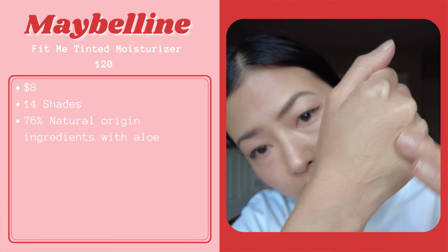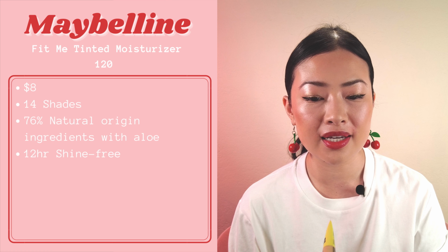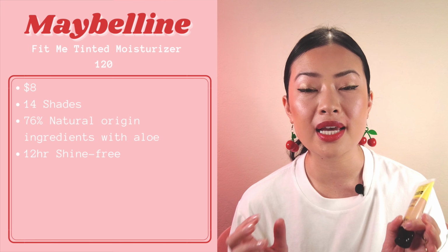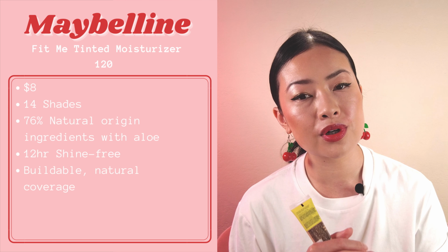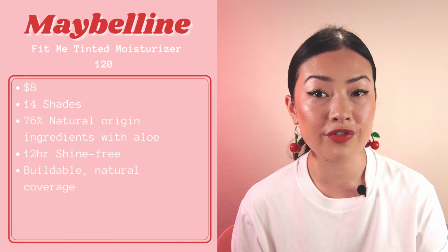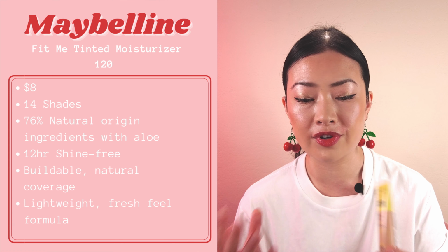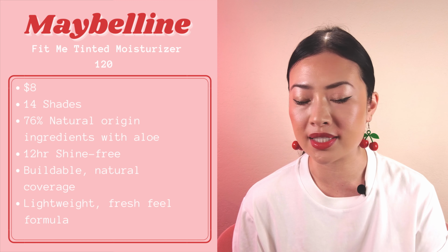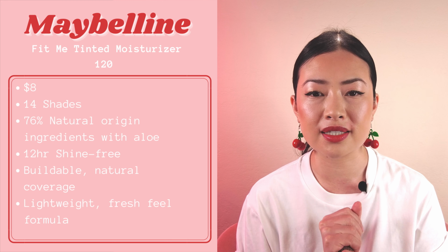It claims to be a tinted moisturizer that will enhance your skin without hiding it. It will also blur pores and conceal imperfections. In addition, it is buildable, it'll provide a natural coverage, and it should be shine-free for 12 hours. The finish will be lightweight, it's going to feel fresh, and it's going to even out your skin tone, and it's going to conceal imperfections for naturally perfected skin.